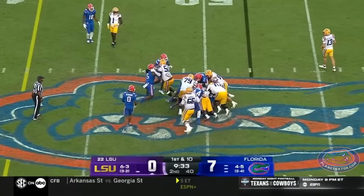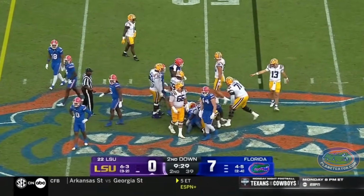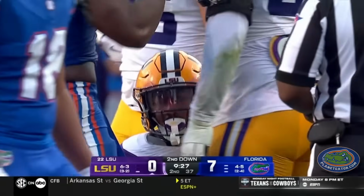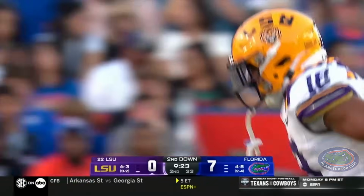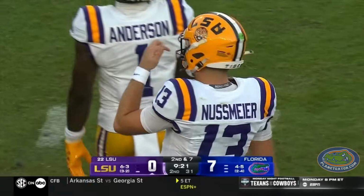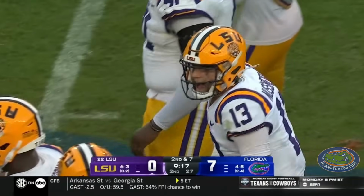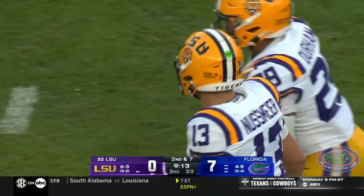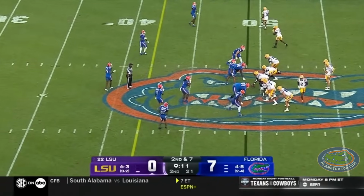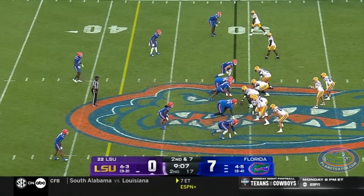Hand off to Williams on first down, and running between the tackles, he'll get a gain of 3 to the Gators' 49-yard line. Josh Williams out of Houston, Texas. 9:24 to go in the first half. 7-0 Florida. 2nd and 7 after a gain of 3. Spotted right in the middle of the Gator head logo. From the Florida 49, Nussmeier goes to the towel.